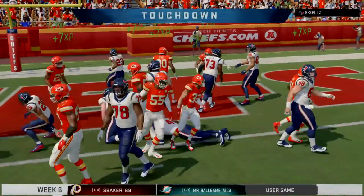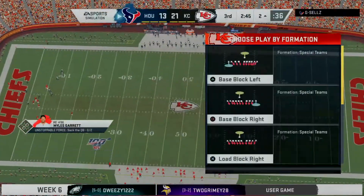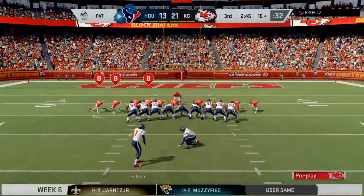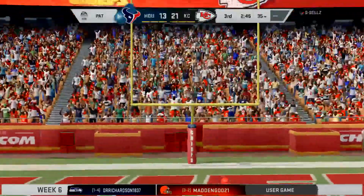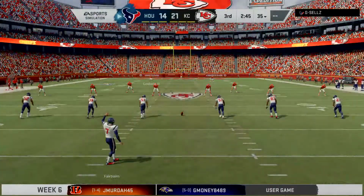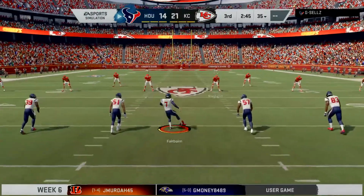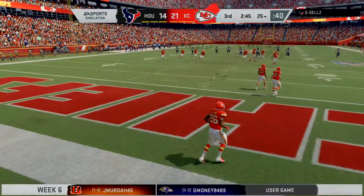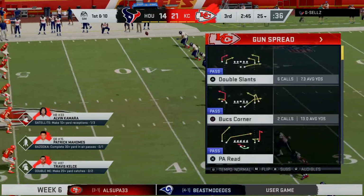And he gets into the end zone. Touchdown, Houston. Deshaun Watson with his 13th touchdown of the year and 2nd of the game, as his guys are back within a single score. Extra point by Fairbairn, up and good. And they're back within a touchdown at 21-14. So after the touchdown, here's Fairbairn now to kick it away. The Chiefs take over first and 10 at their own 25-yard line.